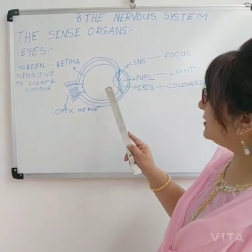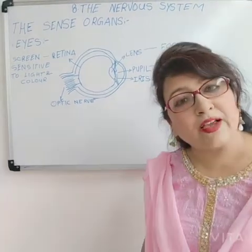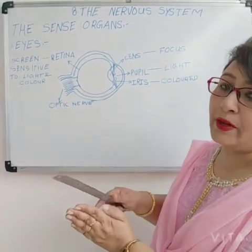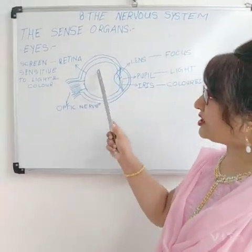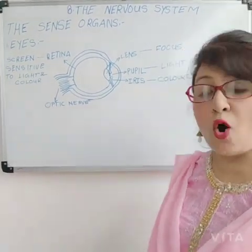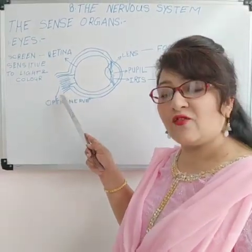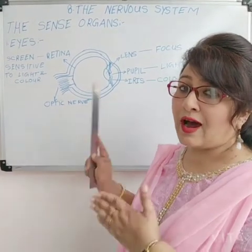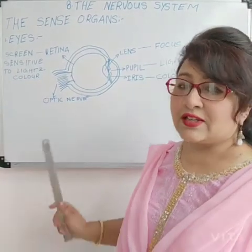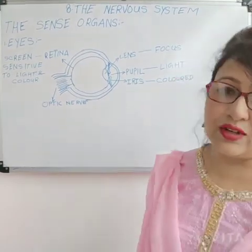Then we have the lens. This lens is very important in helping us to focus the light from the objects and then helping to form the image on the retina. This portion is known as the retina, and this retina acts like a screen on which the image of the object is formed. The most important nerve which carries the messages from the eye to the brain and from the brain to the eye is the optic nerve.